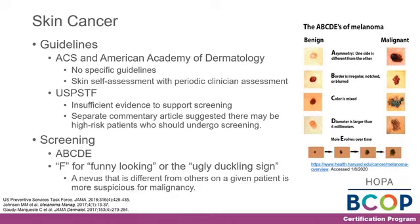So if we do use screening, you've probably heard the ABCD, and I think each time I've reviewed this in my history as an oncology pharmacist, they've added a new letter. When I prepared for this, I actually found that there's some recommending ABCDEF. F being funny looking, or what's called the ugly duckling sign.